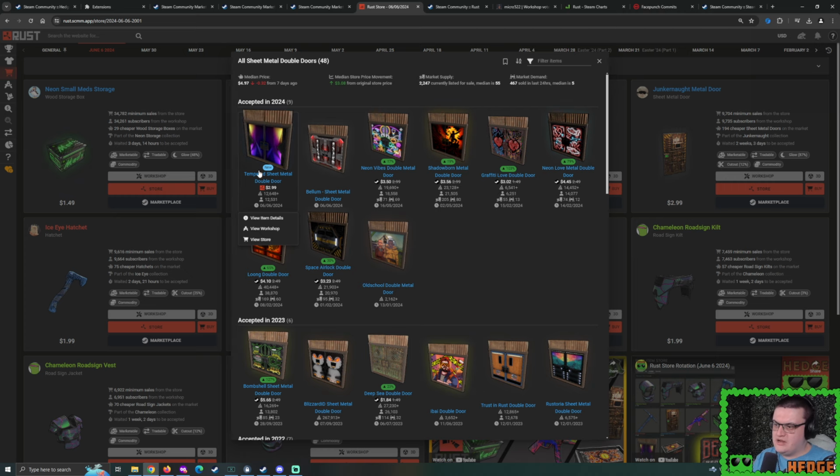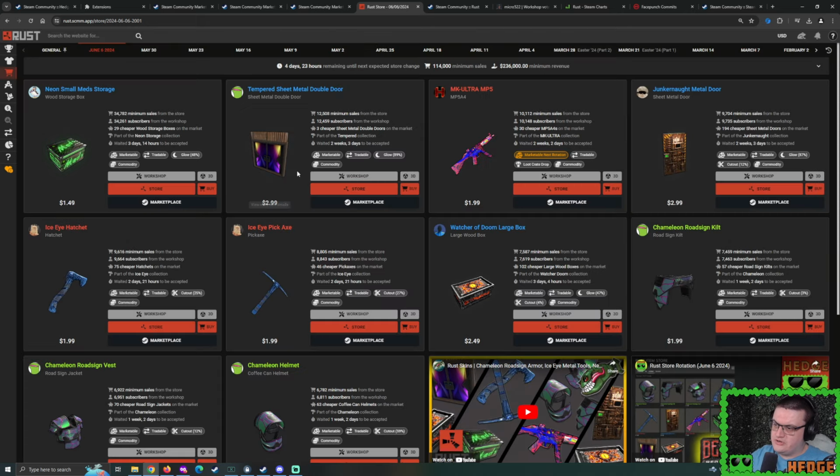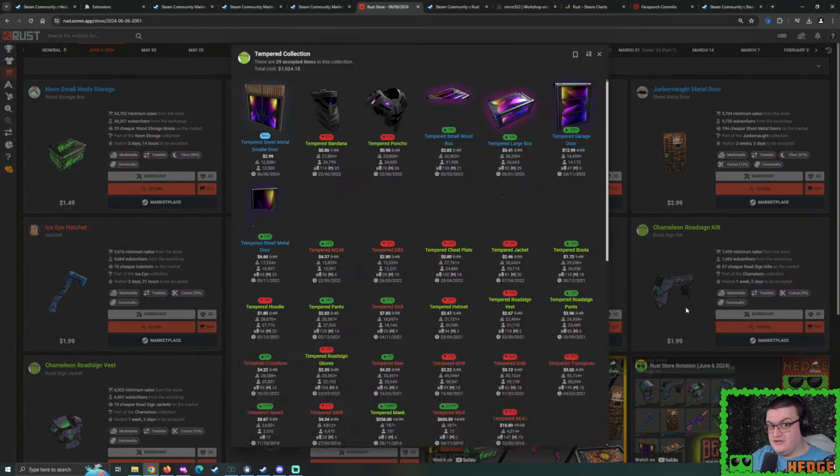Now that might potentially be a bit of a problem for it as time goes on, because it'll be a bit harder for it to retain its price. I'm going to give you a very straightforward answer. Will tempered sheet metal double door ever potentially go below its rust door price? I will give you an answer of, it wouldn't surprise me if it goes down slightly below at some point around September, October, November time, but with what I've seen in the past with tempered deplorables, they tend to be very reliable.